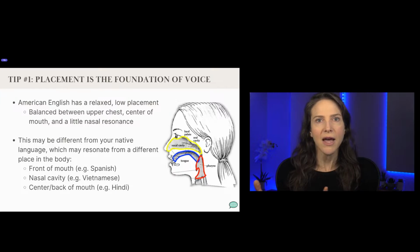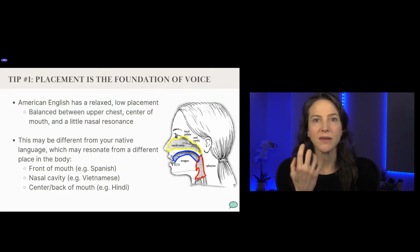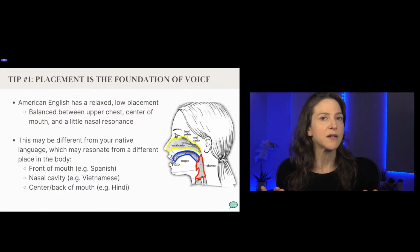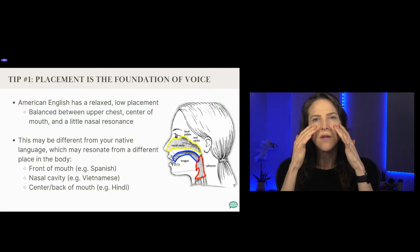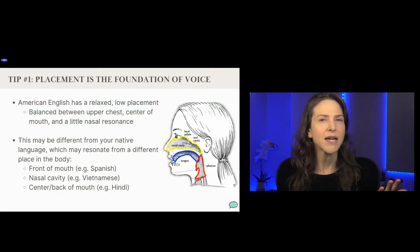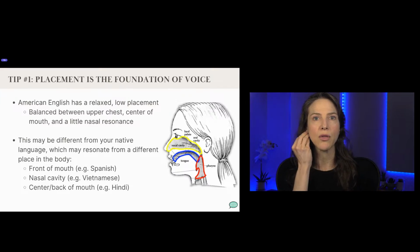Now, every language uses a combination of these three chambers to produce a voice. They just use it differently. So to my ears, when I hear a native speaker of Spanish talking, it sounds more frontal. It sounds like the language is resonating more at the lips or at the front of the mouth. When I hear a native speaker of Vietnamese, I hear a placement that's maybe a little bit higher, maybe up in the nose. When I hear a speaker of Hindi, I hear a voice that sounds in the center of the mouth or in the back of the mouth.